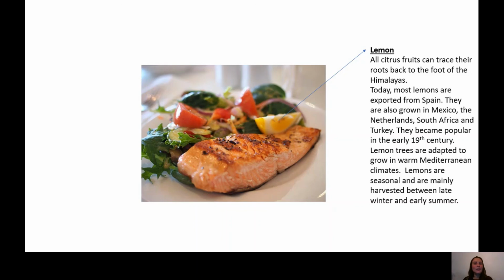And again, tomatoes. Where are your tomatoes from? Did they come with a label? Can you do some research about where they're from, where they're grown, where they've originated from, how they are exported today?